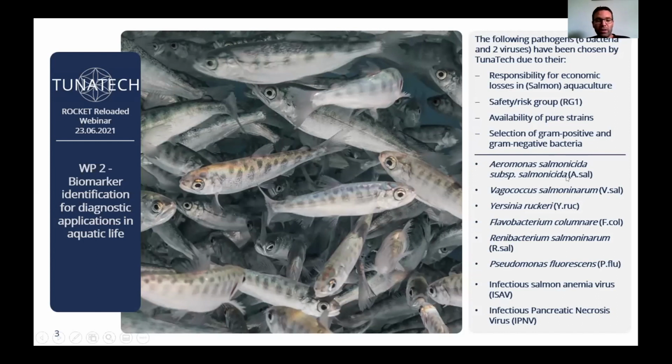I won't go through them all, but all of these bacteria strains are the causative agent of a specific fish disease. For example, the Aeromonas salmonicida bacterium is the causative agent of furunculosis, which is a major disease in aquaculture of salmonid fish, which means salmon, trout, char, etc. It caused a lot of losses, and of course aquaculture companies had to spend a lot of money, not only for diagnostics, but also to prevent outbreaks of these diseases. Regarding these two viruses down here at the bottom, we at Tunatech weren't able to get them due to biohazard restrictions, but our partner Nitor was able to purchase synthetic G-blocks, which later acted as synthetic DNA for the setup of the qPCR and also for the chip validation.